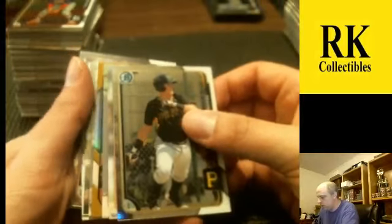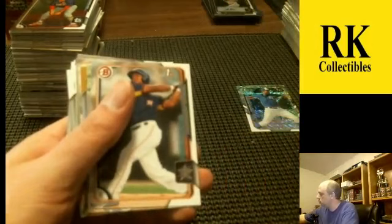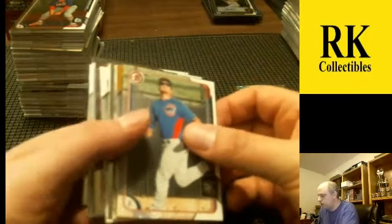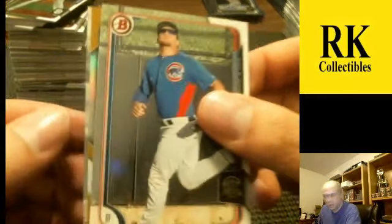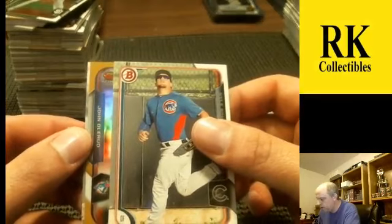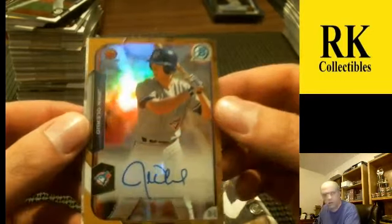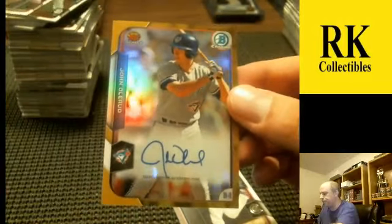There's a gold card. Oh, I hope this is a gold rookie auto. This could be good. It is a gold for sure, and it is a rookie. Is it a refractor? Jock Peterson. Oh, no. It's not a rookie. It is an insert. Fooled me. That's a nice card, though. John Olerud. Gold auto. That's pretty sweet.